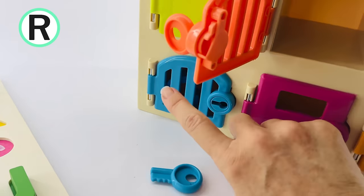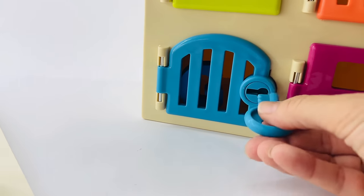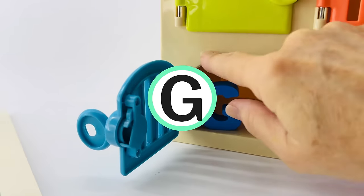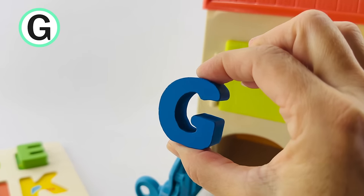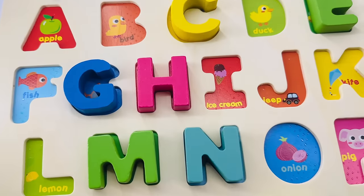I think I see another letter in there. Let's close that one. It's inside of the blue cage. Let's see, turn. It's the letter G. Let's bring that out. G is for glasses. And there it goes, right before the letter H.